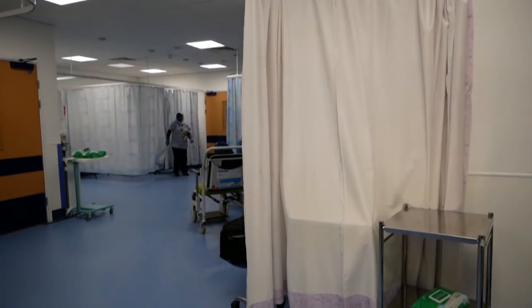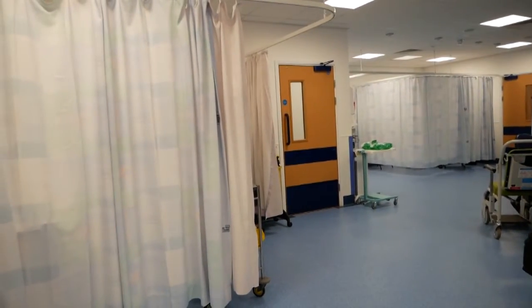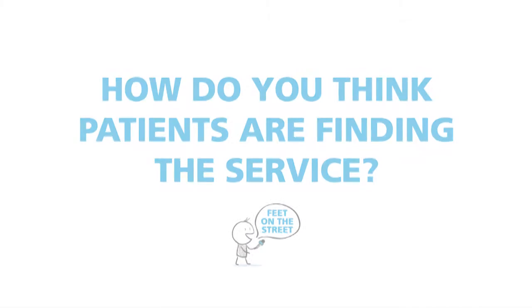I think the new build has been really good for patients because they now have a single point of entry where they'll come in, they'll see a streamer who can do some enhanced streaming so that patients get straight to the appropriate service. It also means that the service has been co-located, we can communicate with each other, ensure the patient ends up in the right place to see the right person at the right time.